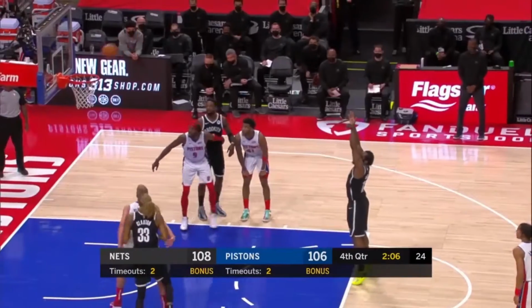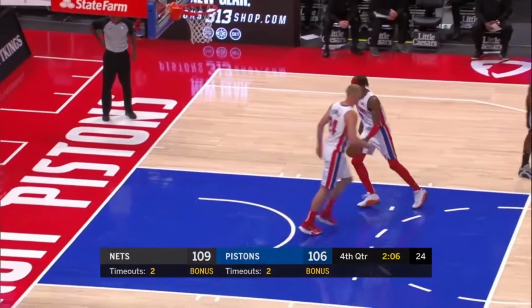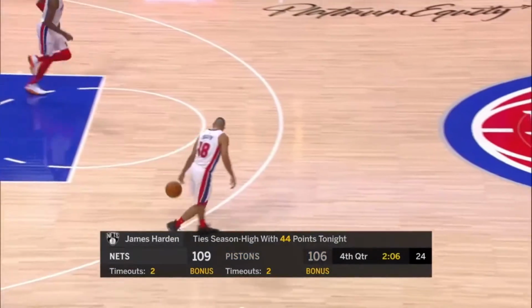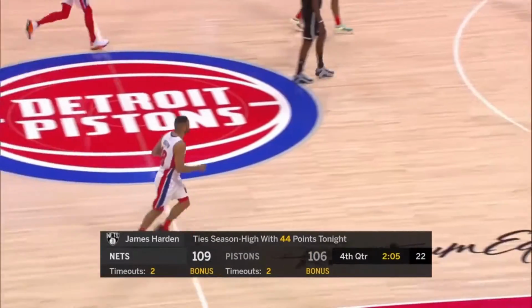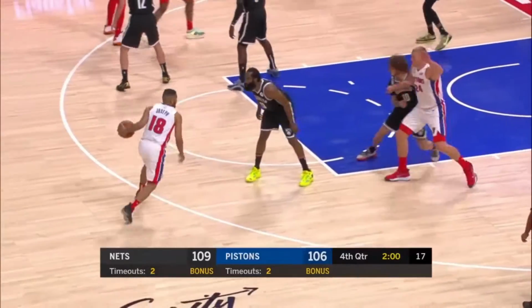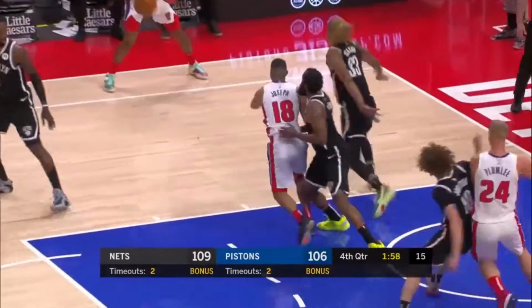Yeah, he can cross you up. He's really the only one right now doing damage offensively for the Nets. But we know that he's a very willing passer, so if the Pistons just out and out trap him, he will give it up, and that's when a net will get an open shot. That's 44 for the Beard. That ties his season high.